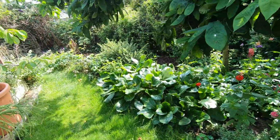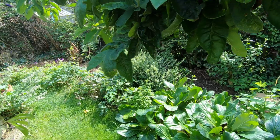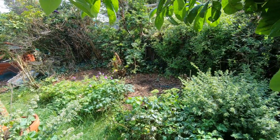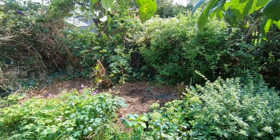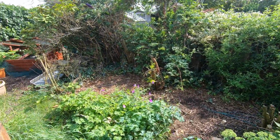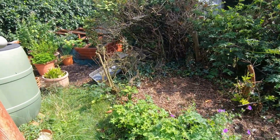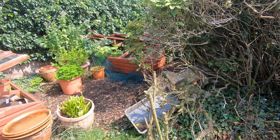Now this area is the next area that we're renovating. The shrubs that were here have been cut right back. We need to sift through now and decide what we're keeping and what's going. So we're doing all up here next.